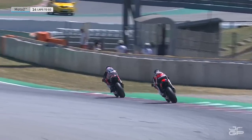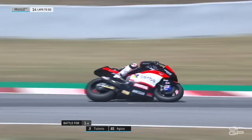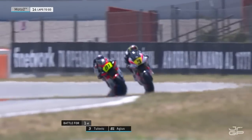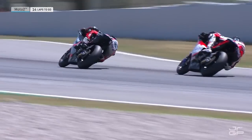So the win is out of their sights now, and this is important for Escrig, like I say, because he is second in the championship. Yeah, massively important for Escrig, and of course Toledo is up into that third place after the mistake. He's eyeing his first podium, but just for a reference for how good of a lap time that was for Senna Agius, he did a 43.7, half a second quicker than Lukas Tulovic, and then the next quickest man was Toledo at a 45.5.